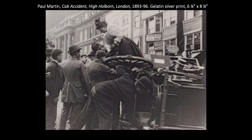And so the unposed quality of the snapshot, along with its sense of capturing a fleeting moment of a scene that extends beyond the edges of the picture plane, this was totally new in the art world. And these snapshots or candid photographs would be highly influential for avant-garde artists in Paris and other parts of Europe, as well as the United States throughout the later 19th and earlier 20th centuries.